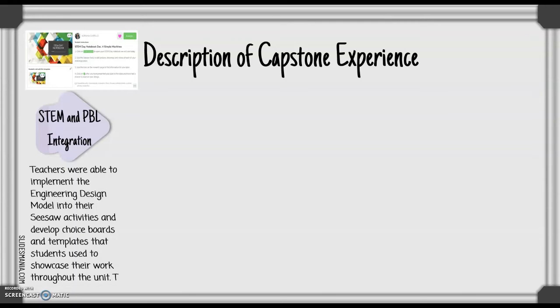Teachers were able to implement the engineering design model into their Seesaw activities and develop choice boards and templates that students used to showcase their work throughout the year.